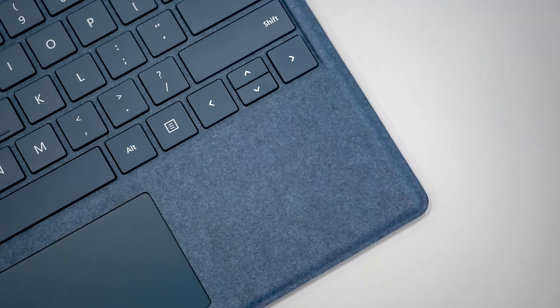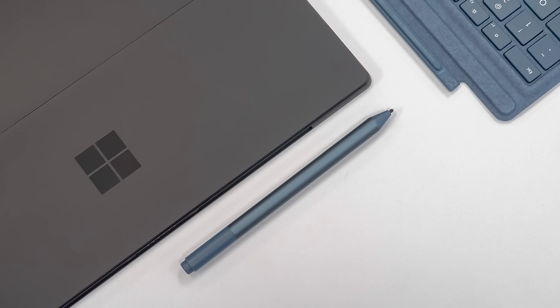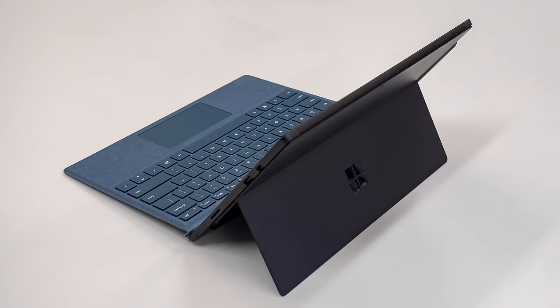So let's go over the technical details about the Surface Pro 6 first, then I'll get back to talking about my thoughts on this device, who this is for, and if the Surface Pro 6 is even worth your money this time around.